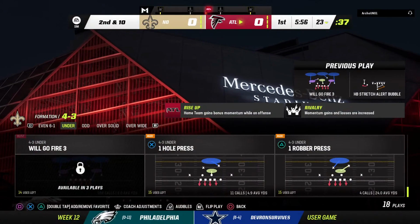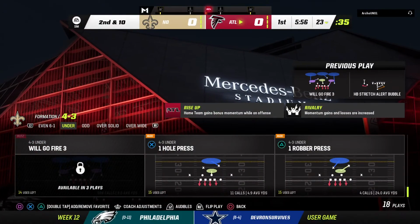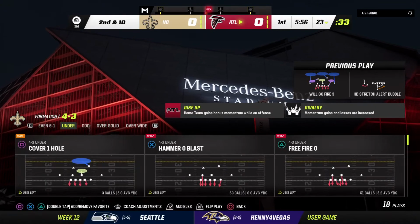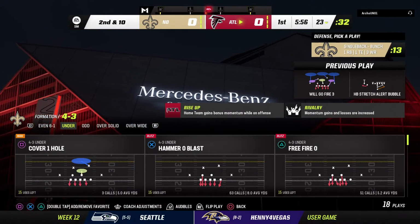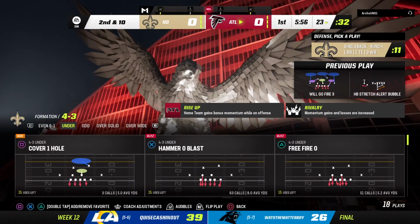Incomplete. Now, these two teams, you might recall, met back in mid-season, Week 8 to be exact. And it was the Falcons getting the road victory in that one, so they'll look to finish off the season sweep here in Atlanta.